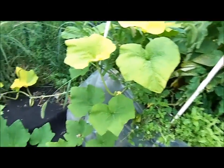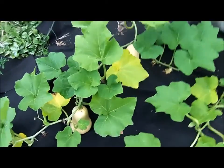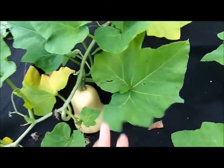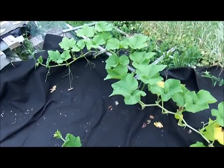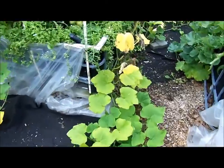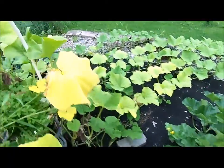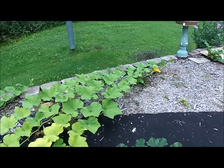My winter squash is doing okay. I'll have some good sized fruit. Long runners. But not many fruit. And one surprise, here's some more runners for my winter squash going out.